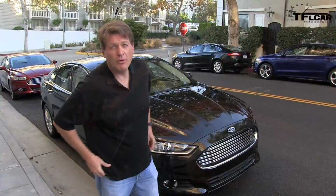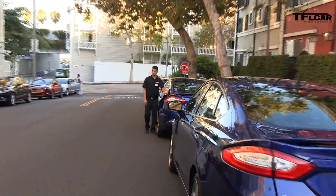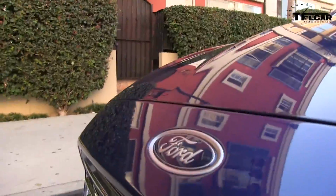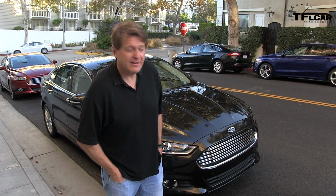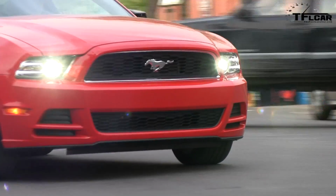Well, there it is, the brand new 2013 Ford Fusion. And in my mind, it's one of the best looking cars in the segment. Basically what Ford did was they took the front end of an Aston Martin and stuck a Jaguar on the back of it. Of course, the question is, does it drive as well as it looks? Coming up next on The Fast Lane Car.